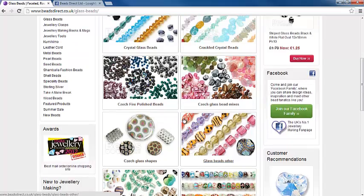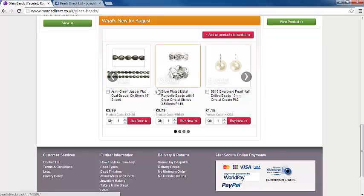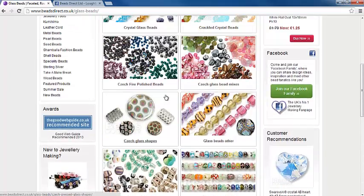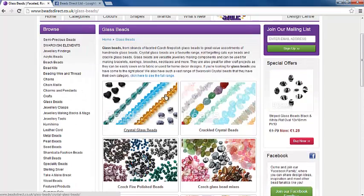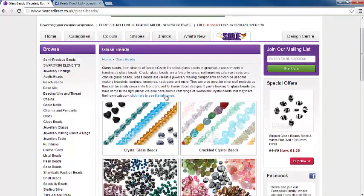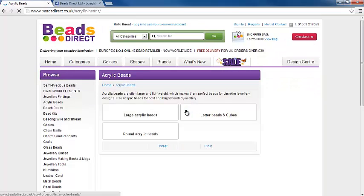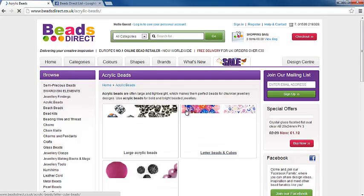So you've got someone who's come through to look at the glass beads. I would be making sure that the product selection you've got down here is the glass beads that you're talking about above, so people can get through into that. Now, on the basis that maybe we have this wherever we go, if we go into acrylic, we're going to get the same scenario. Yeah.